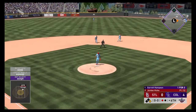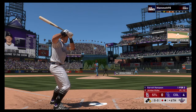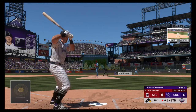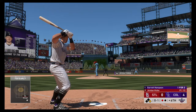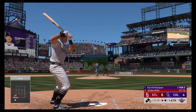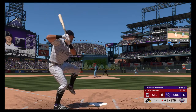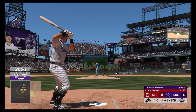Now a bluff here as he steps off, looking back at first. From the belt, the pitch. Tried to check it, and it's 0-1. And a good idea to hold off on that swing. It's ball 1. Here's the 1-1 pitch. And he fouls this one off. Runner at first here, 1 man out.